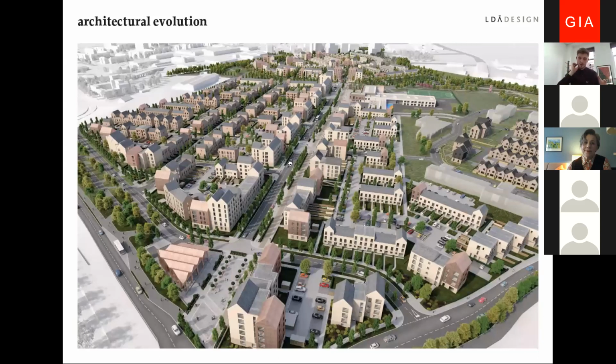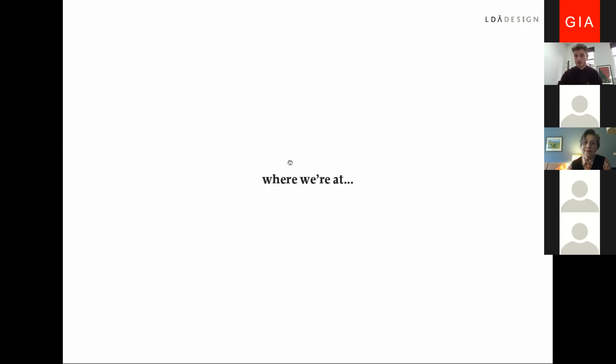What we're shaping up here is the master plan as a whole. Keepmoat Homes, alongside Collective Architecture, Glasgow City Council and ourselves, have pushed forward the architectural development for this, and designed the route and the aesthetic and how the spaces between should interact, and that's what Keepmoat are now delivering upon. So where we're at, I've mentioned we're nearly there.